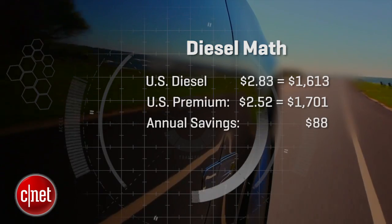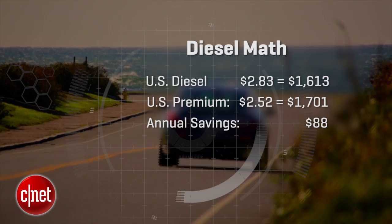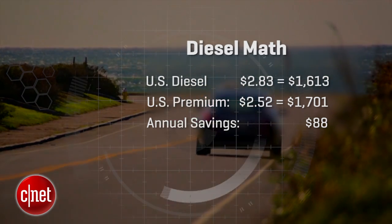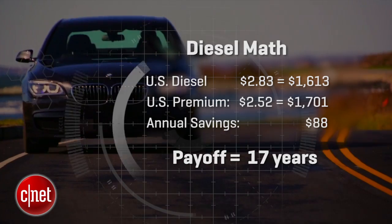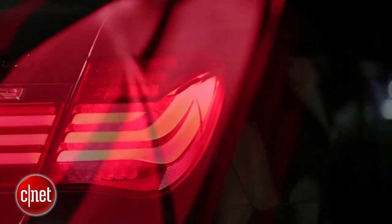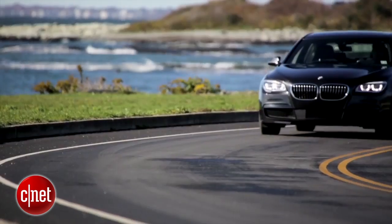Looking at today's price of U.S. diesel fuel versus U.S. premium per gallon, you're not saving a ton of money per year at the 15,000 miles average. Your payoff on this car's diesel engine would be like 17 years. So it doesn't make total sense financially to pick up one of these diesels. However, if you appreciate its everyday luscious diesel torque as I do, especially in this kind of a car, that's a small premium to pay on a car this expensive.